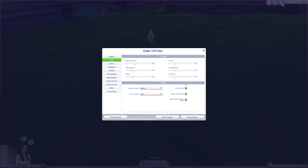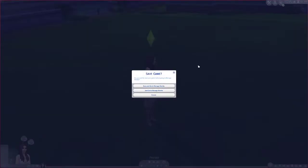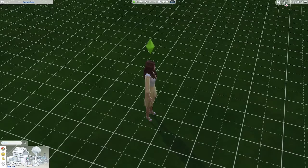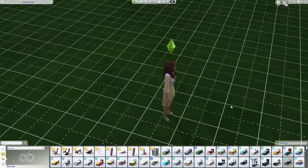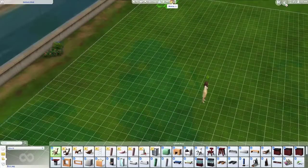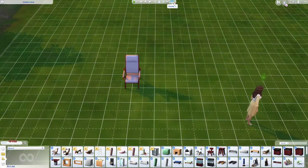I have to add in a spa day, or like a spa, so I'll just make her house a spa, I guess. You know what, I'll just do this. Ooh, I like it. Why does it look purple at night?